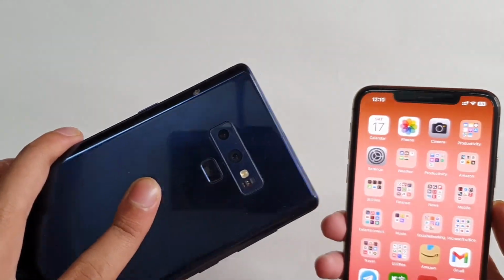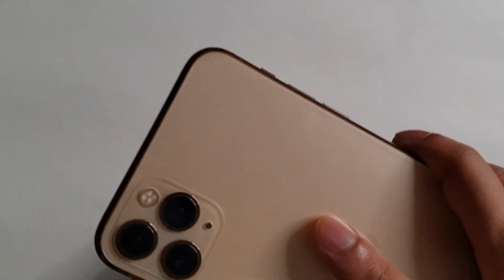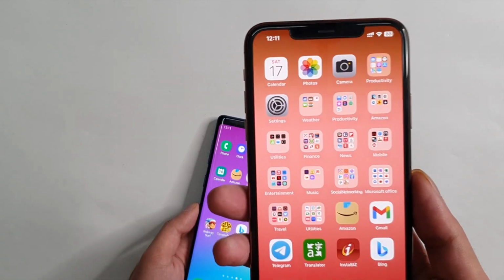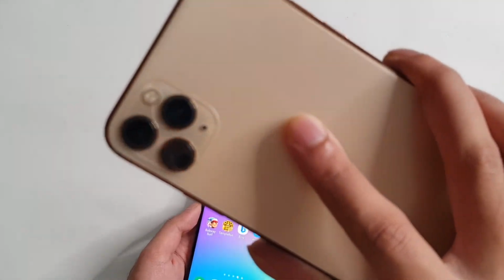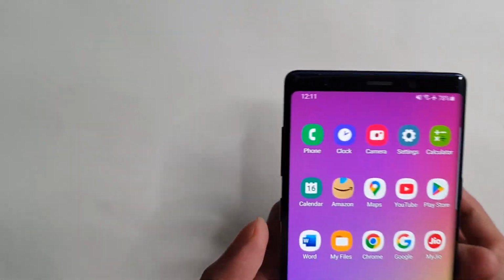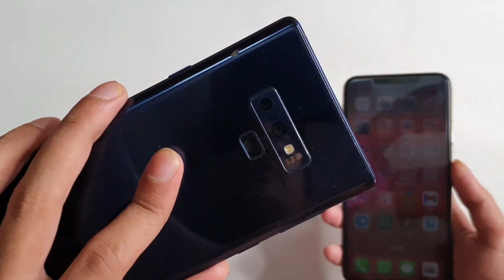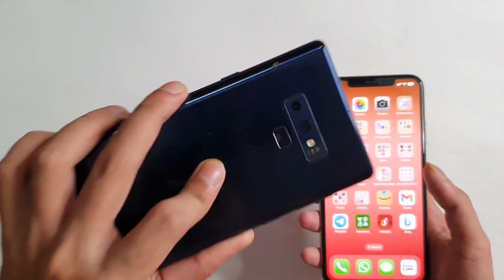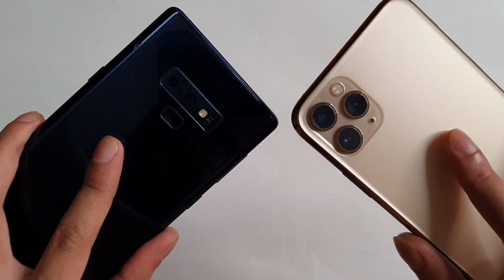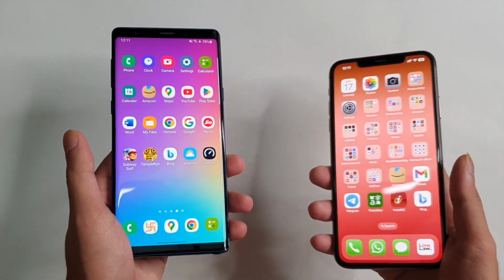to Galaxy Note 9, and the 11 Pro Max will actually get further software updates, and I feel it can easily get up to at least 2 more years of software updates, while the Galaxy Note 9 has not received any software update and it is still running on Android 10. So that is the difference that you should keep in mind if you are buying these devices.